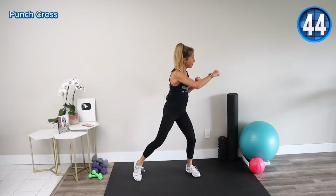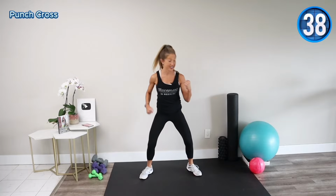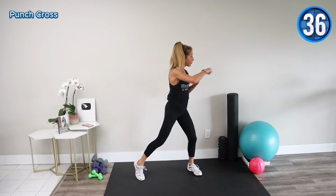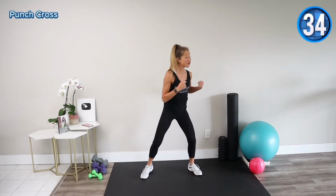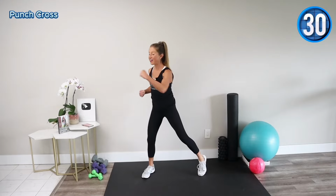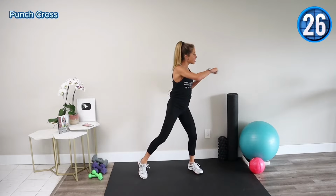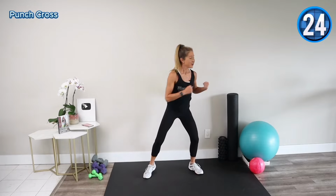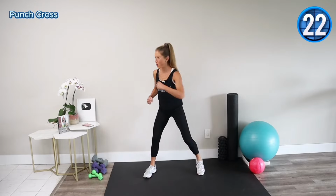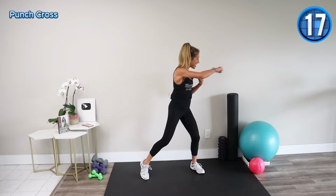Every move works every muscle, strengthens your heart, and improves your insulin resistance, lowers your blood glucose, keeps you living longer and stronger so you can enjoy a healthy life. Being healthy is one of those things that just adds value to every day. Keep that punch going. Woo! Pick up the speed. Give me the best you can.